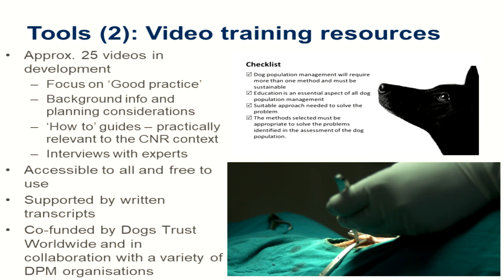If I can change this pointer back, I can just play you a short excerpt. So they contain video footage. I don't have any sound. It's okay. So they contain video footage that's been filmed over a range of some really nice catch-neuter return programs, just to demonstrate some of the challenges of field work, but also good practice and how you can overcome some of those challenges in the field. So I won't play that all the way through because there's no sound for it, but just so you can find those on the website, which is listed on that slide.